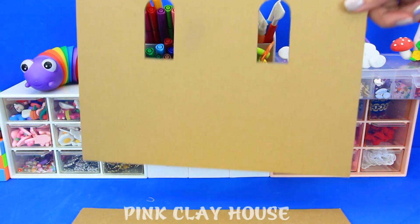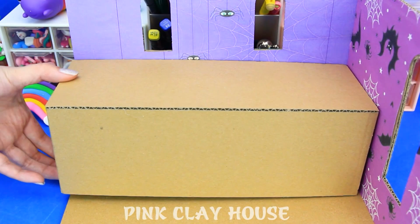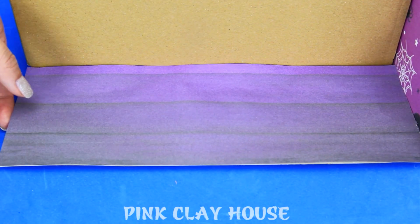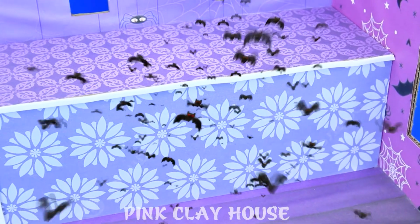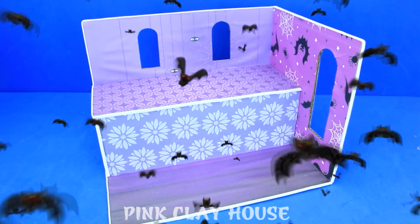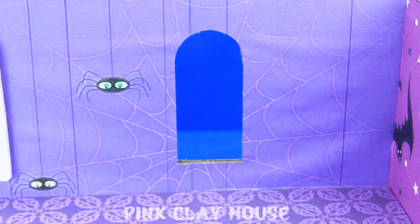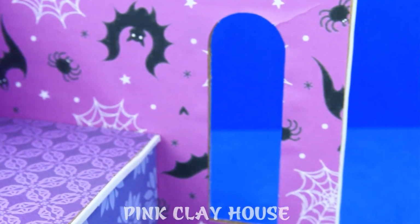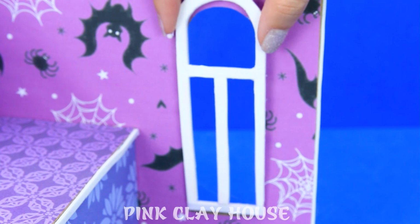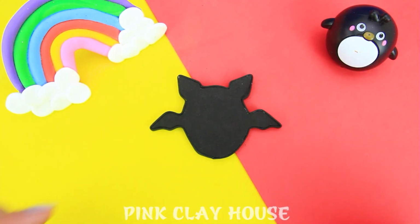Now we're going to build a miniature haunted house. We have a Batman mirror.